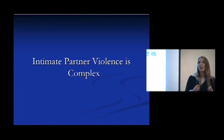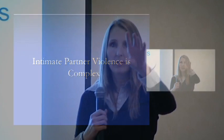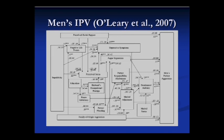So I think we all know this anyway, but it's worth reiterating, it is complex. So Duluth has men, patriarchy, partner violence. Whereas the sort of data, just O'Leary's alone, says for women, you've got a model similar to this. For men, you've got a model like this. Dominance predicting both men and women's aggression.